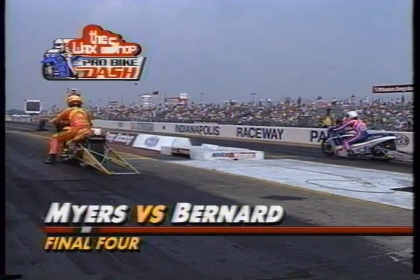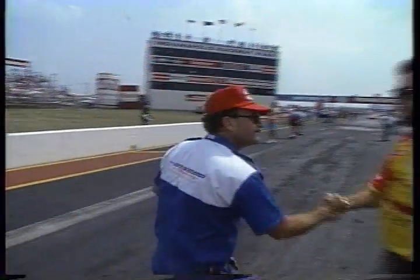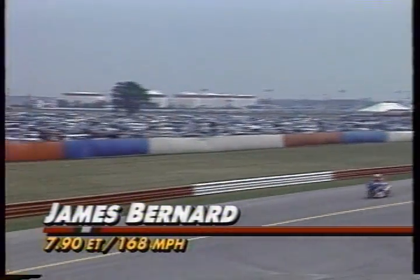22 years old, his 10th national event, looking for his first victory. That's Jim Bernard. Whoa, and all over the racetrack is John Myers. We have another upset. It will be Steve Johnson and Jim Bernard in the dash final. Just unbelievable. Bernard, fine performance too, a 790 at 168 miles an hour. Myers off the gas, slowing to just 73 miles per hour.